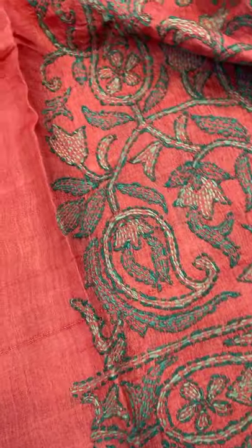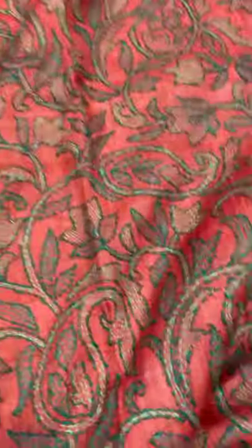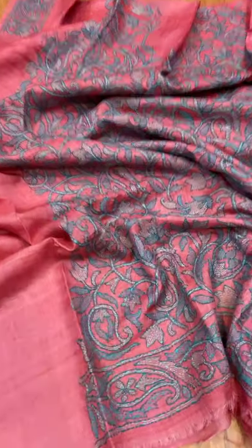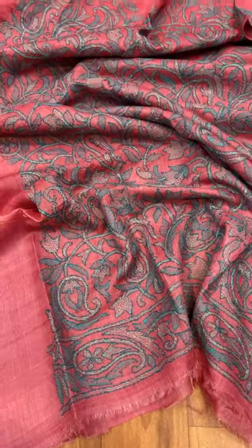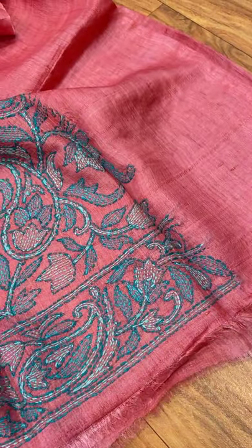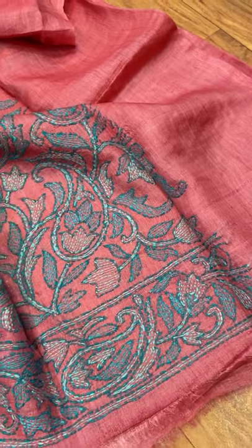Let me show you the work. Wow, it's beautiful. It's a peach pink tussar with exclusive work. Yeah, this is the color, a sea green color combination. This is the exact color. The peach pink with green combination.